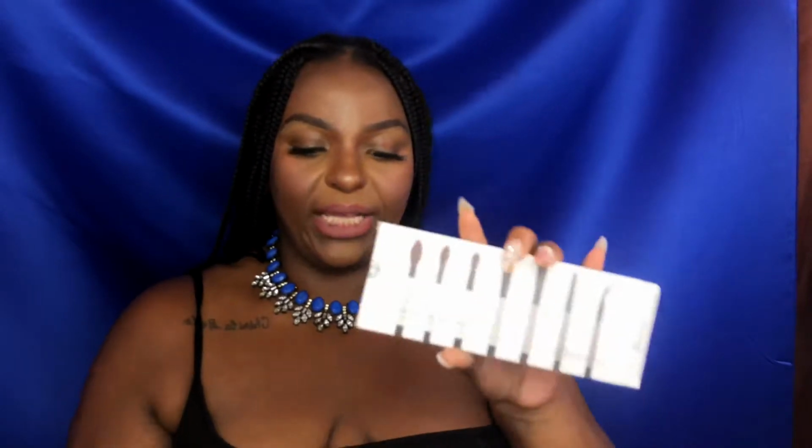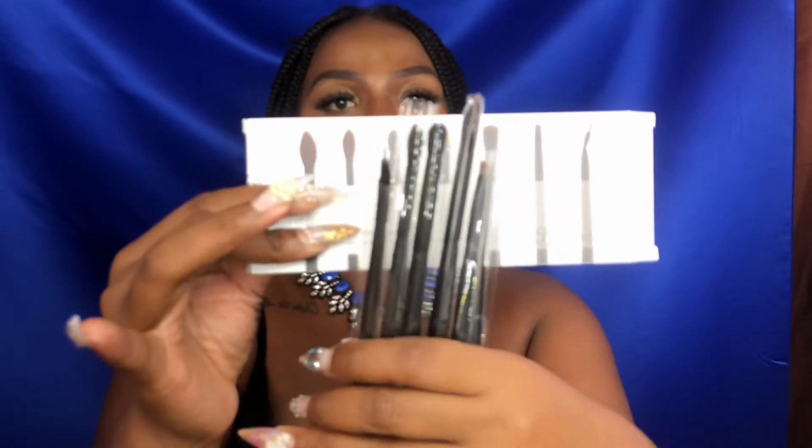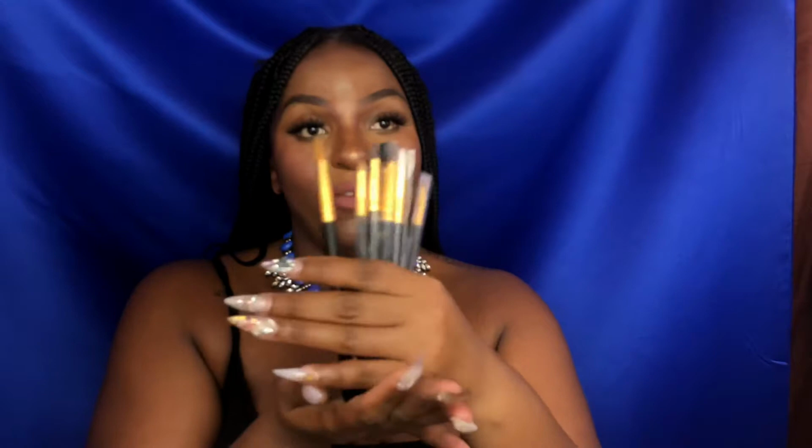I also picked up some eye brush sets. I picked up the Smoky Eye Essential 7-piece brush set. These are the brushes for this set right here. Cannot wait to use them. And then the second brush set that I picked up was the Eye Essential 7-piece brush set, which is this one right here. And I actually really like this set. I don't know if it's the black and gold detailing, but this set looks very pretty and very elegant to me. I'm very excited to be using these brushes simply because all of my brushes come from AliExpress.